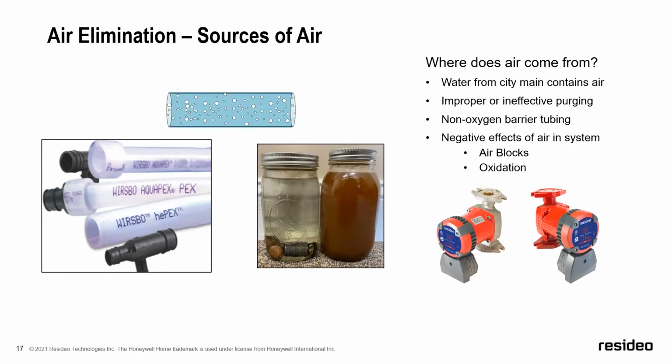Where do the sources of air come from? Again, water coming in from a city main is full of air and oxygen. That's just by its nature and how water works. Then there's improper, ineffective purging. One of the other things that has come up over the years is we've all learned you've got to have an oxygen barrier on your tubing. If you don't, it basically breathes. And as it breathes and brings oxygen into the system, that's where we bring in components that allow corrosion and allow sludges to form. We've got a lot of different things that go on in the system, from iron to copper to brass, fluxes, cutting oils when they machine things. If we don't properly take care of that water, we're going to accelerate the downfall of our system. So it's critical to make sure we get those sources of air out of there, as well as get rid of whatever initial air comes into the system, and let the system operate as optimally as it can.